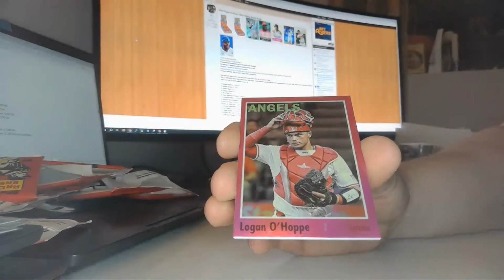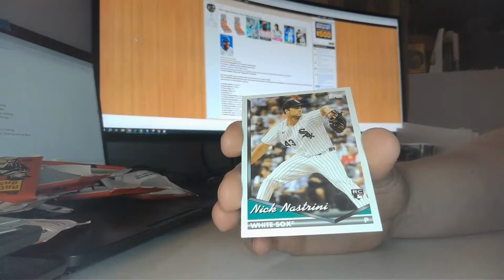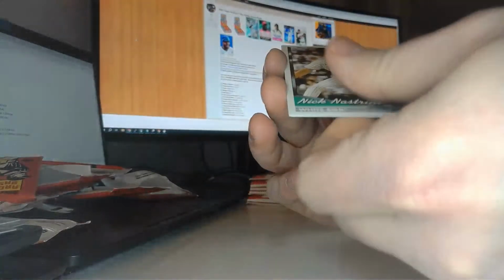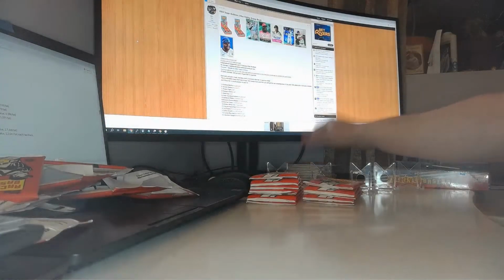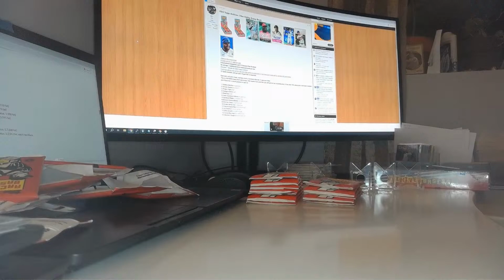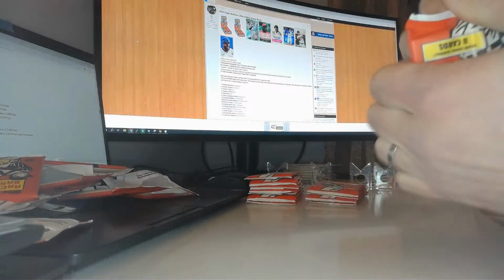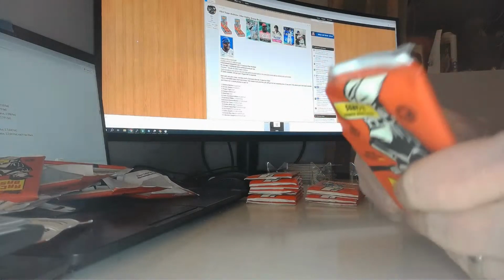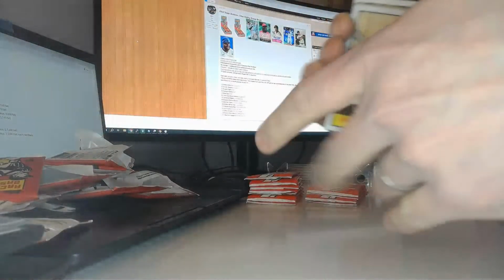We have a pink of Logan O'Hoppe for the LA Angels, and that goes to, let's see, who had the Angels in this break? That went to Noma. Nick Nastrini for the Chicago White Sox, butchered that name, and Michael Harris II going to Atlanta. Still looking for that second autograph and hopefully at least one serial number card. The tops of those packs are crazy.